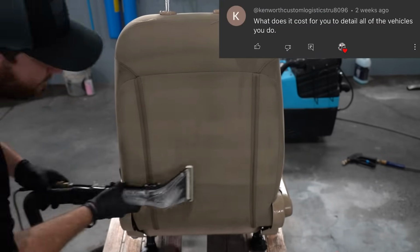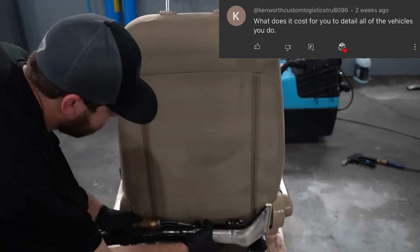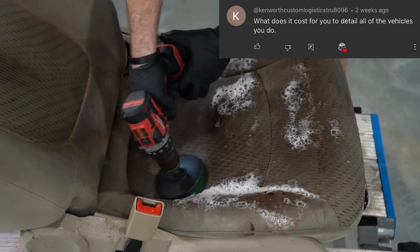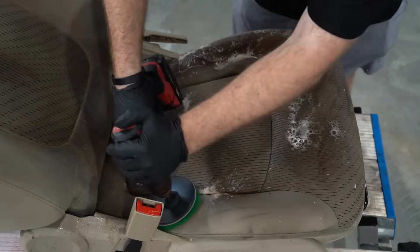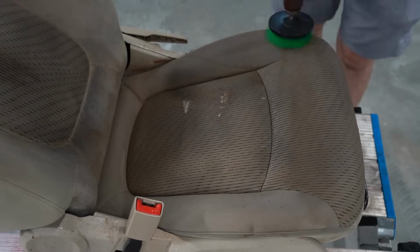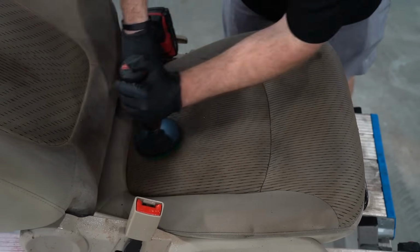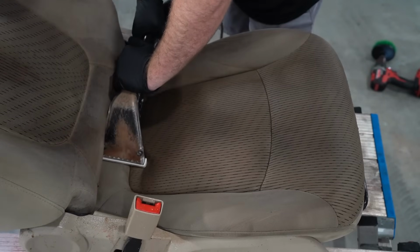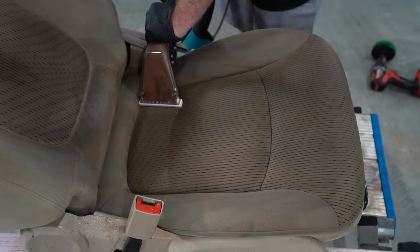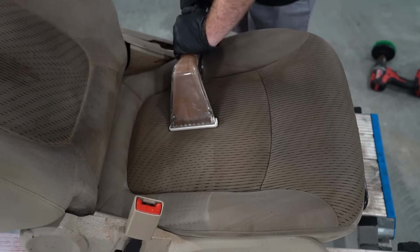All right, so the next question is, what does it cost for you to detail all the vehicles you do? That's a good question. I don't know if you're talking about the vehicles on YouTube that you guys see, but if that's the number that we're going off of, okay, so you have to factor in my time, I guess, Cole's time, products, shop rent, utilities, and we only do 4 cars a month.